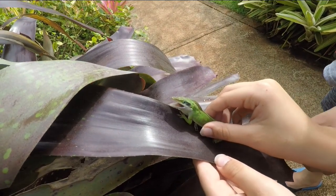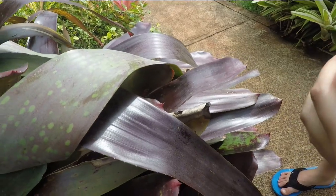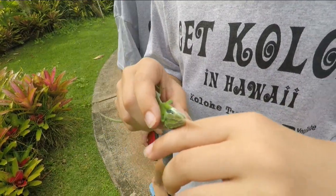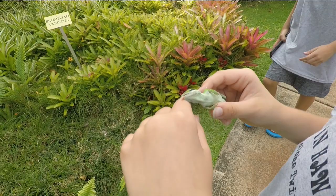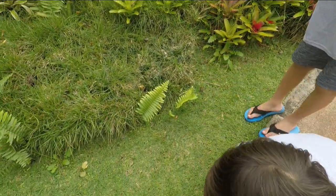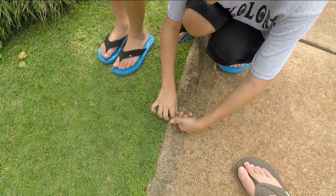Hold him by the tail, at least. Okay, how about you just stop playing around with him and just... You're a bad boy. Let go. Buddy, you just made him bite even harder. Put your hand down on the grass, see if he goes off. Get off!